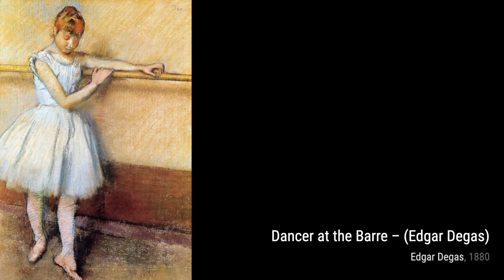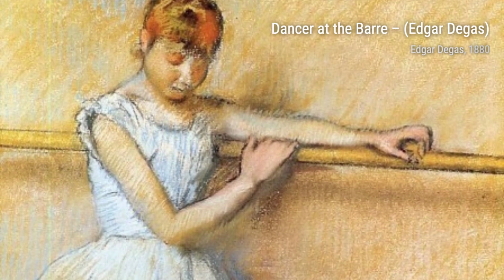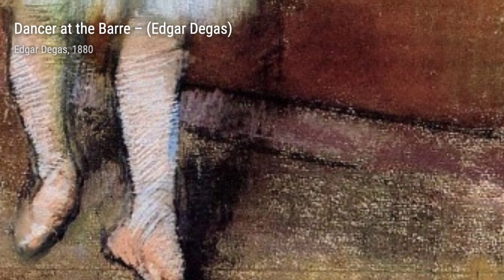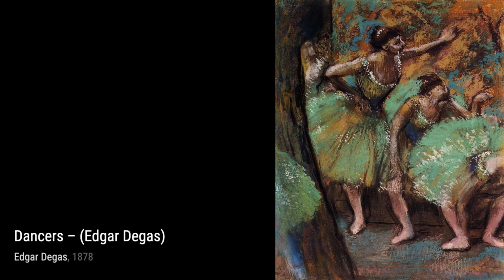Degas brings the vibrancy and exoticism of Russian dance to life, with every brushstroke capturing the excitement and flair of the performers. Now, let's take a peek at Bookshelves, Study 4, Edmond Duranty. In this piece, Degas showcases his skill in still life, with every book and object meticulously rendered.